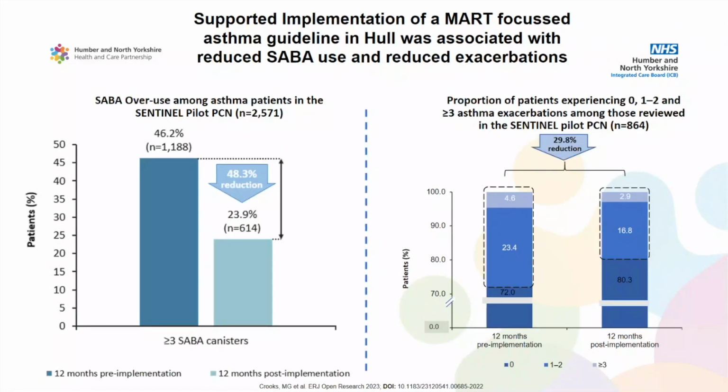Here's just some real world data. So this is from Hull, in fact, and from a program called Sentinel, where we did a program to support implementation of a MART-based treatment guideline in order to address SABA overuse and improve outcomes. And on the left-hand side, we can see the proportion of patients before and after implementation of the MART-based treatment algorithm, showing a reduction in the proportion of patients overusing SABA. So we had about a 50% reduction in that proportion of patients.